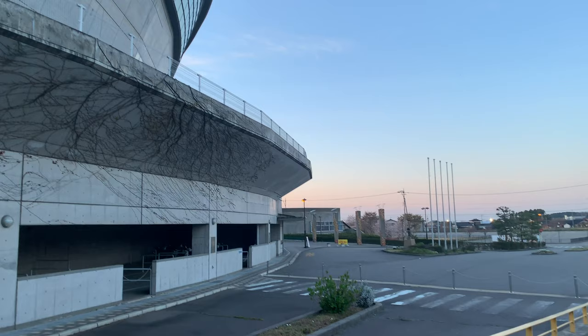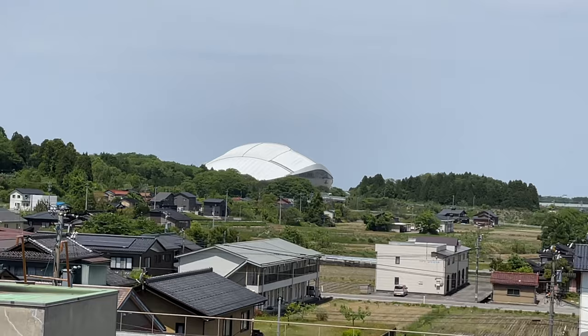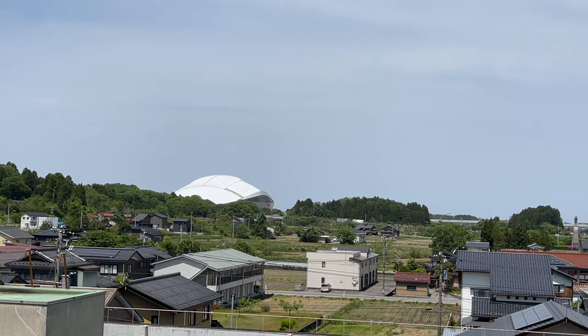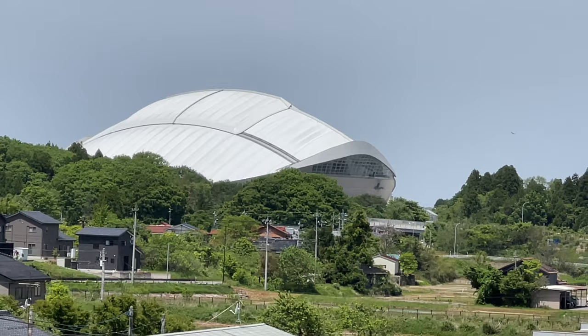That's the Komatsu Dome from afar. It's a membrane structure. This view is from my workplace. Field, and that's the dome.